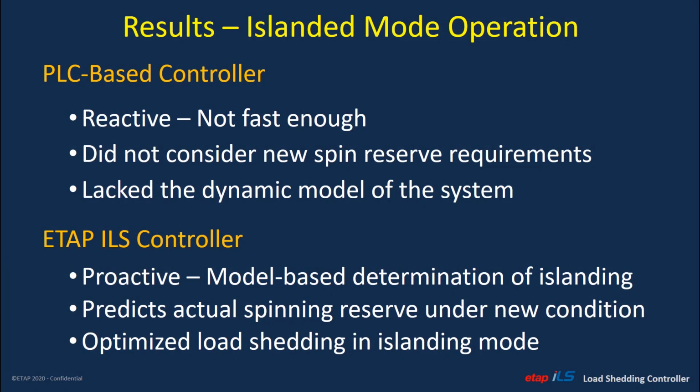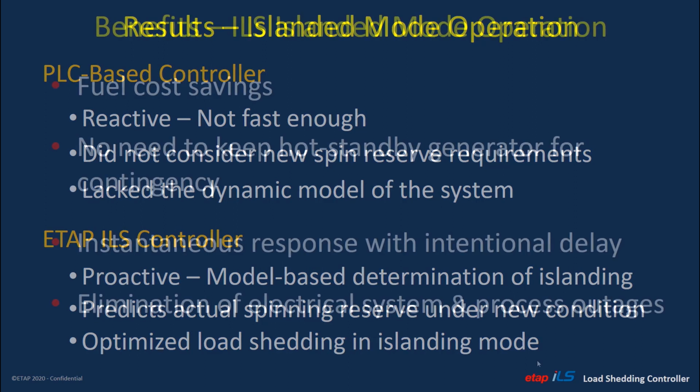The PLC-based controller system is reactive. That is, it did not respond fast enough to the changes in the spinning reserve and ignored the system dynamics, hence miscalculated the required number of loads to be shed. The ETAP iLS controller, using the digital twin model with dynamic data and topology, proactively identified the islanding mode and predicted the spinning reserve under the new condition.